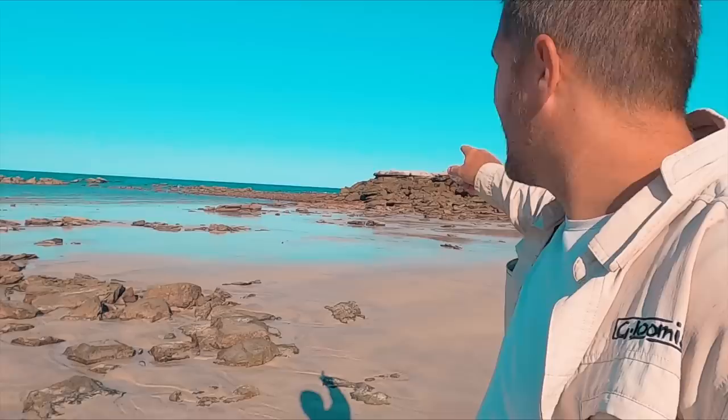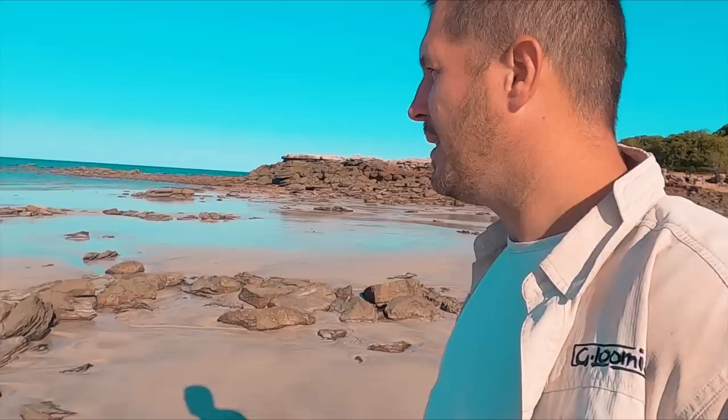$1 million view. Yeah. And a $15,000 camper trailer. And $20,000 actually. The tides here are phenomenal. You can see the high water line just up there where those rocks are. I think at spring tides it's about 9 meters, just under. At the moment we are coming onto neap tides, so tomorrow is going to be a little bit less than today.